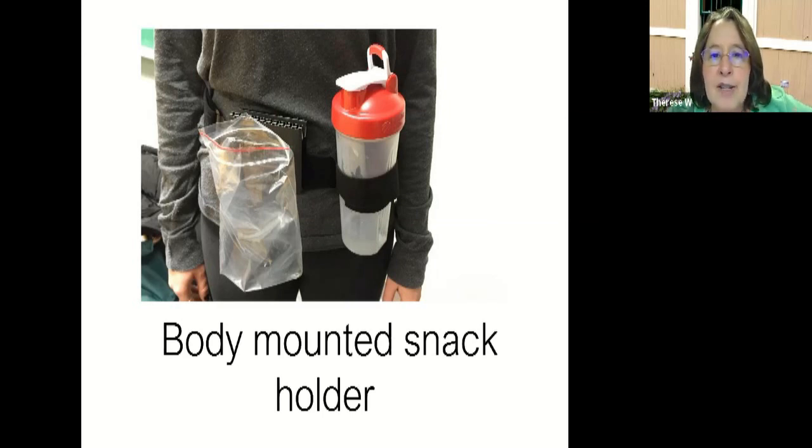And on the left side, that's that spring clip again that clips onto that waistband. And I've got a piece of U-glue tape, and now the sandwiches or the snacks go into that Ziploc bag. So this was a very quick 5-minute solution.